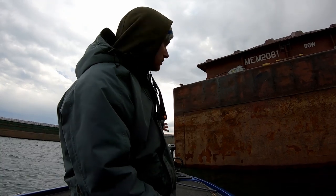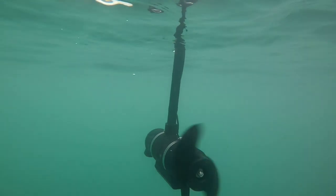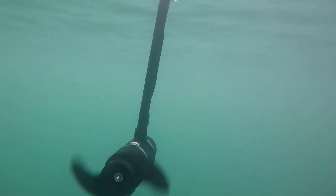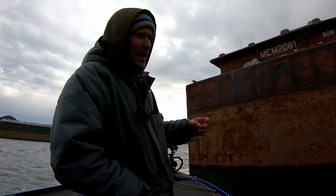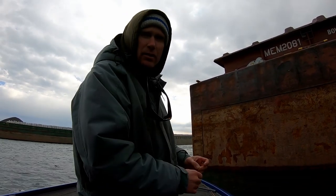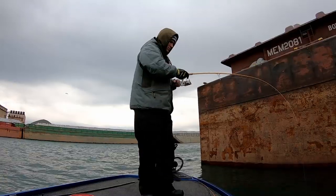And we used the spot lock on his Minn Kota Ultra Control Motor, which is priceless out here. Last year we were out here, we didn't have that, and there was a constant battle going back and forth on the troll motor. Not today. Spot lock it, and we stay put, fish as long as we want until we pick up the next spot.